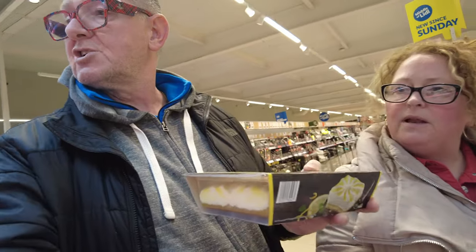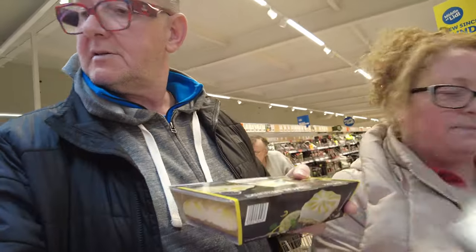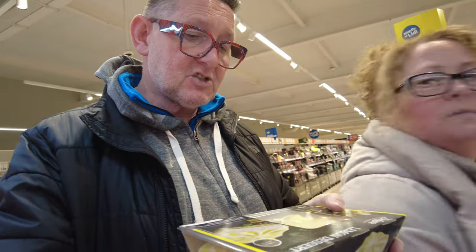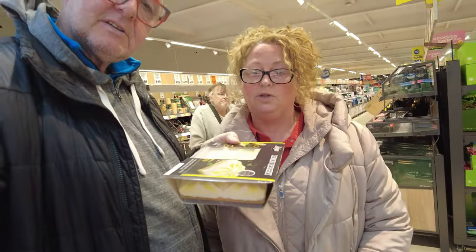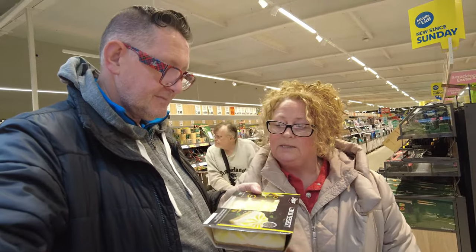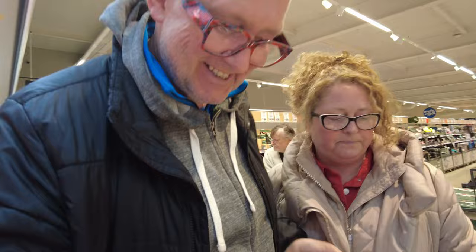This is lovely though, this lemon one. We've had this before. This is £2.49. And this lemon zest is £2.69. It's like a limoncello kind of. It's absolutely gorgeous, isn't it? It has got limoncello in it. Says it contains alcohol. Oh, yes. So come on, let's get this.